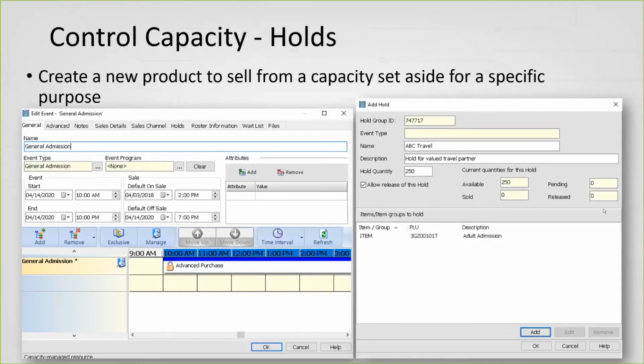So the first two items we're going to talk about are managing those events that Carrie talked about. We have a couple different ways where we can take a portion of the attendance that we set aside to come through the gate in a certain amount of time and put it to the side and use it for a specific purpose. And then we also have a way to limit sales, so we don't sell more than we should through certain channels. So first we're going to talk about what we call holds in Galaxy.